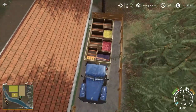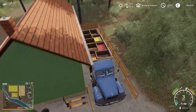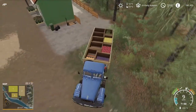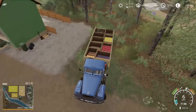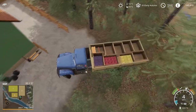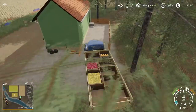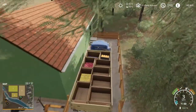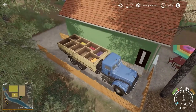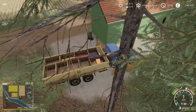Glass jars. I don't think we're at maximum fruit capacity, but it might be the side of the thing that it's on. So let's just spin around quick and then go back in, see if that makes any difference. Oh yeah, there we go. Now that's interesting. It appears to have not taken all the fruit. So, let's back it up.